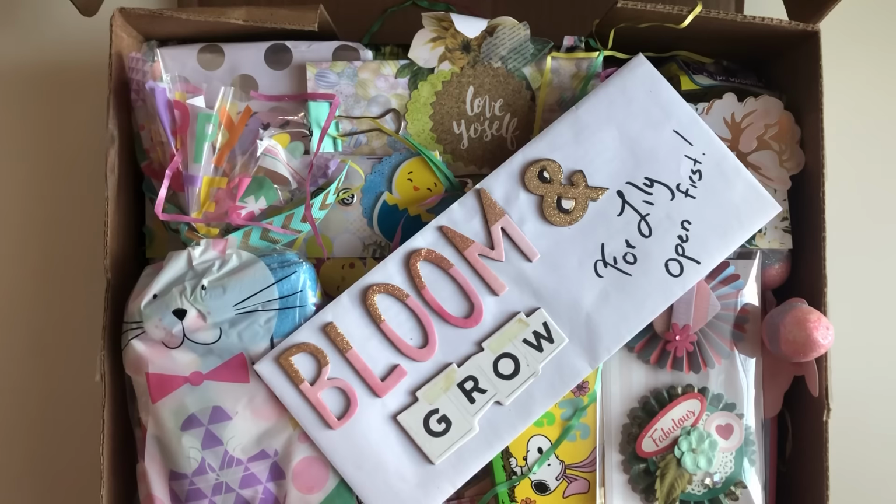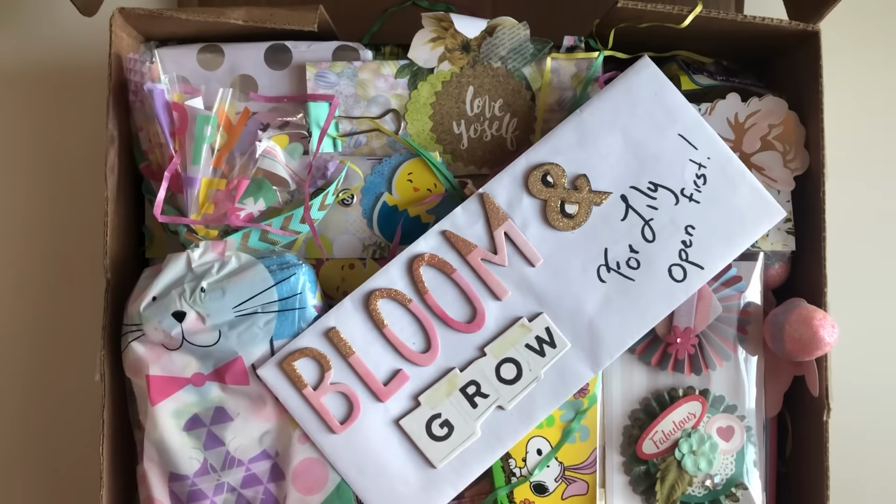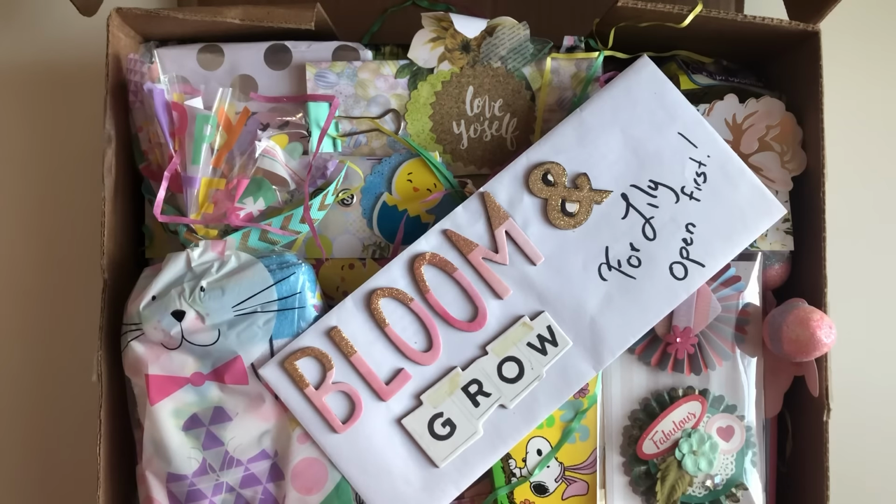It screams Easter, spring, and her letter was just the sweetest, most thoughtful letter I have read ever. It almost made me feel a little bit emotional that sometimes you guys write me the most sweetest things. And you guys, I did go through this box because I'm super impatient, but there's a few things that I didn't open up all the way just because I wanted to open it on camera, or on film. And yeah, that's what we're going to be doing today.